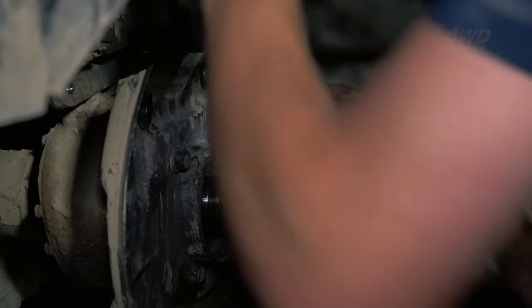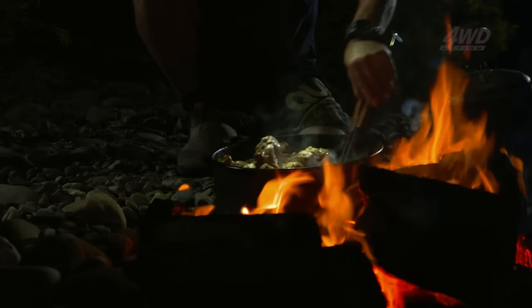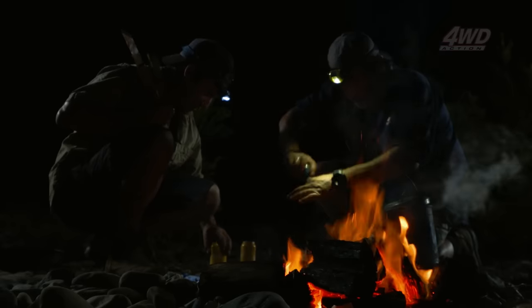We worked late and as fast as we could until dinner was ready. But we'll leave the reassemble until the morning. It's time for a beer.